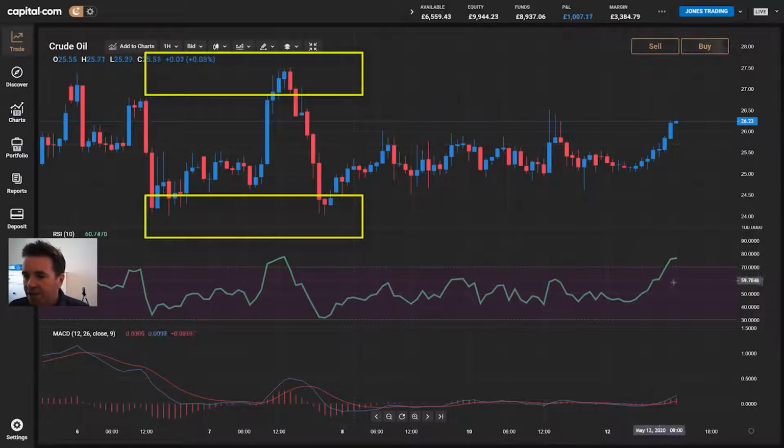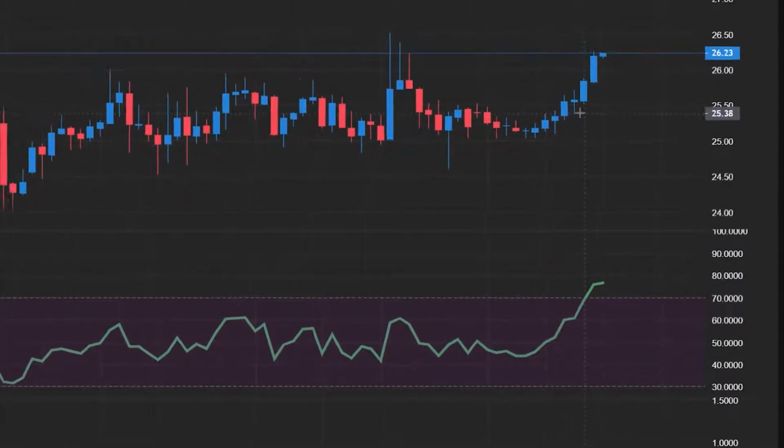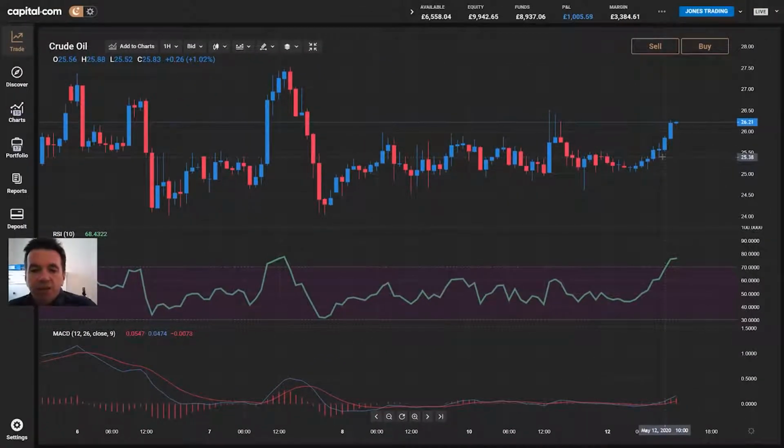At the time of recording, the RSI has gone overbought, which isn't surprising because we've seen the market push up from $25 to $26.20. So the trade I'm going to do, I don't think there's much point in doing a trade here because the market's sideways, but I think we're going to get a breakout.